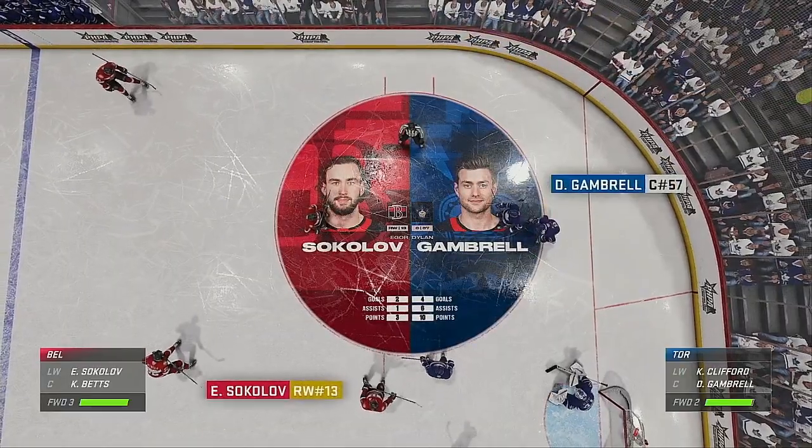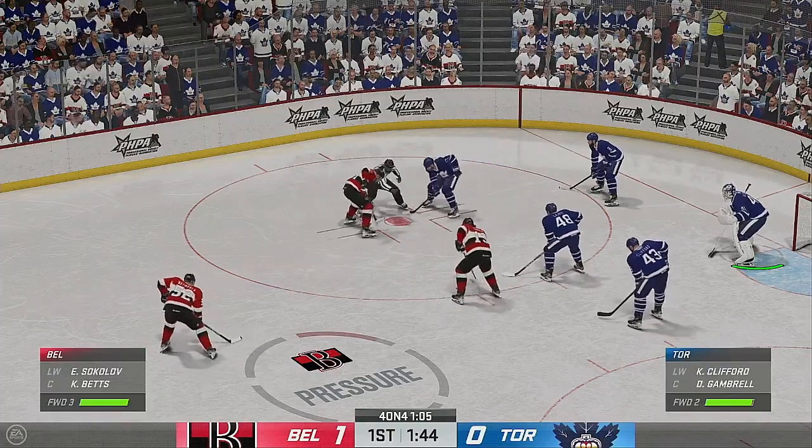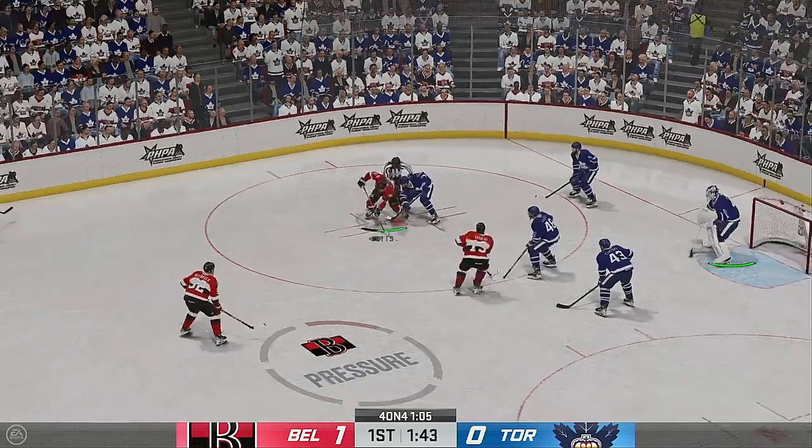Sokolov's a star who can get his squad buzzing offensively. Gambrell's known to bring the offense for his team. Look to one of these players to be a difference maker in this one.